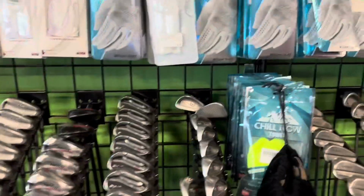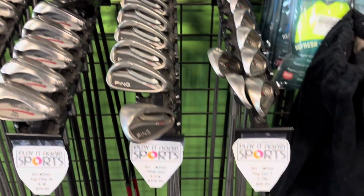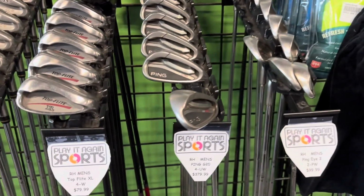So those color dots are going to correspond to different loft and lie angles, which are going to custom fit you in your game and help you play better, as long as you get the right color dot. Black dot is going to fit the widest array of players. Black dot is basically your standard loft, length, and lie right off the rack. But they have red dot, blue dot, green dot, all kinds of color dots to help you get more out of your game. And like I said, great starter set. Just absolutely iconic clubs. And for $100, you can't go wrong.